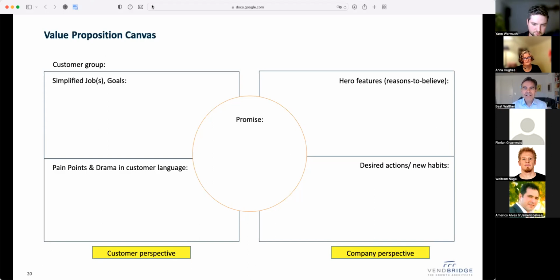In the center, there is the promise. The promise is a marketing claim or marketing promise that each product has to give, and especially if it's in an innovation, has to give a very strong, compelling promise. That links the company perspective or the product perspective. On the right side, you see what we call the reason to believe. Reason to believe is a marketing term that basically backs up, supports the promise. And features, or especially these hero features that really pay into the promise, make the promise credible.